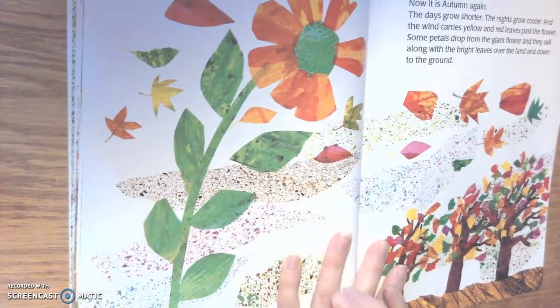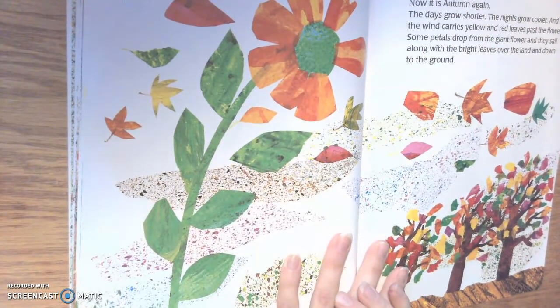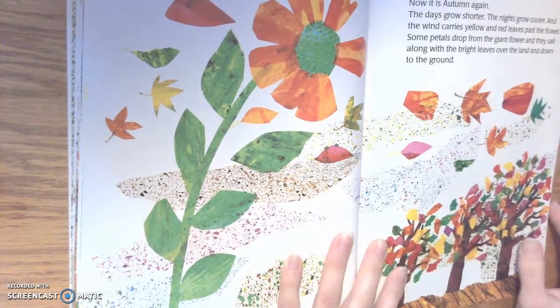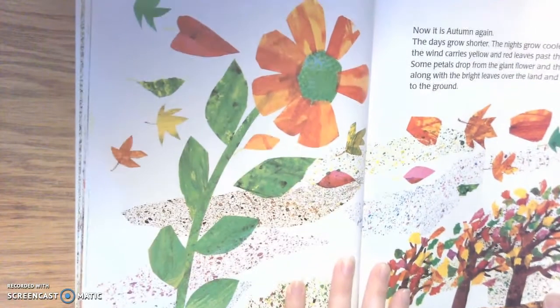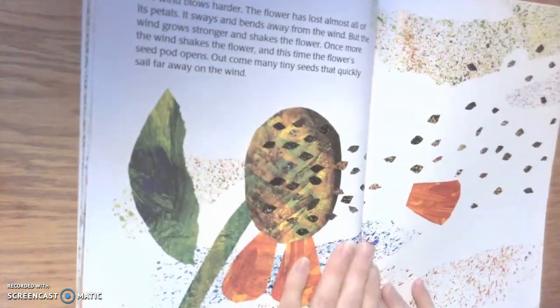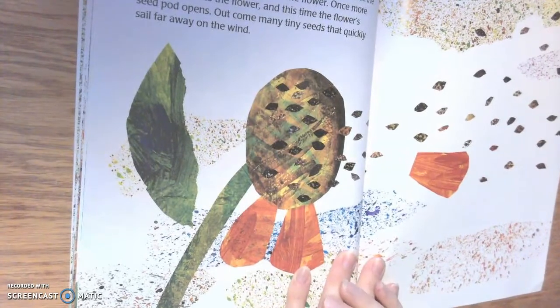Now it is autumn again. The days grow shorter, the nights grow cooler, and the wind carries yellow and red leaves past the flower. Some petals drop off from the giant flower, and they sail along with the bright leaves over the land and down to the ground. See that? It's fall. The wind blows harder. The flower has lost almost all of its petals.